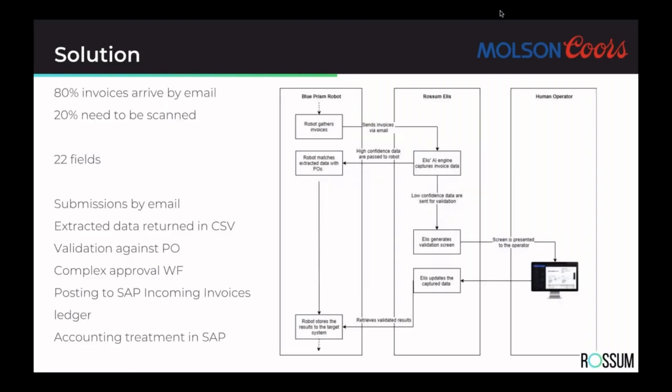So what were the results? What are the results as of today? In 1 month from the go live, we are at 97% accuracy. Obviously, there were no templates.